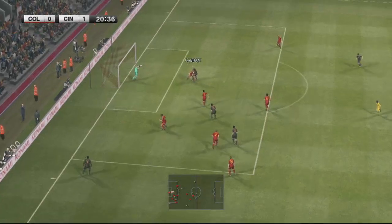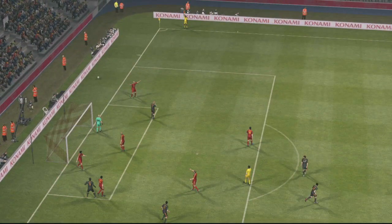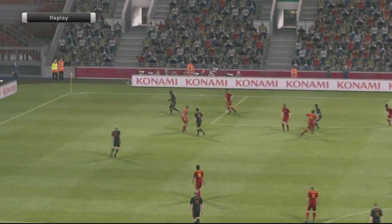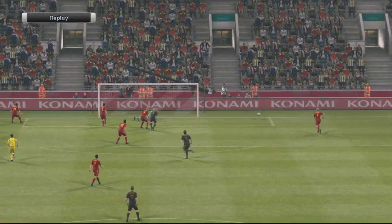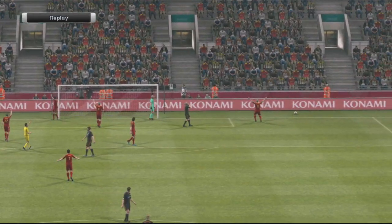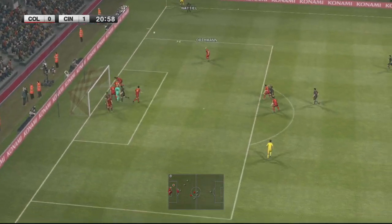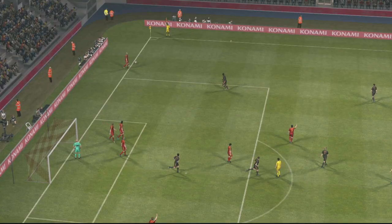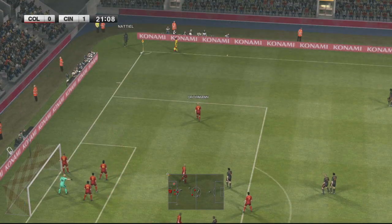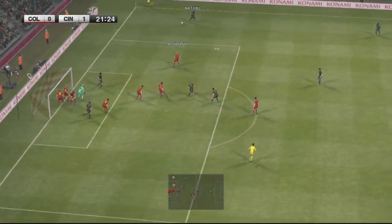And he hits it in towards the middle. He got his fist to that. Oh, that looked on target and heading for the back of the net, but the keeper did so well to pull that one out. Another corner. Punched away.